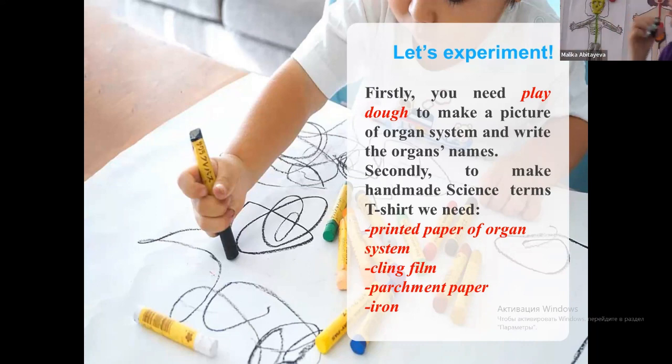Okay. I have a question for you. You said that people have 206 bones. What about a baby? How many bones does a baby have? Yeah, it was a tricky question, sorry. Logically, a baby also has 206 bones. An adult and a baby have the same amount of bones. Thank you.